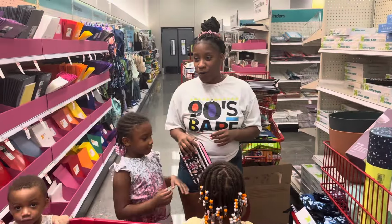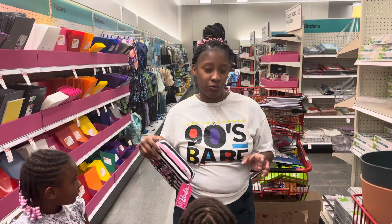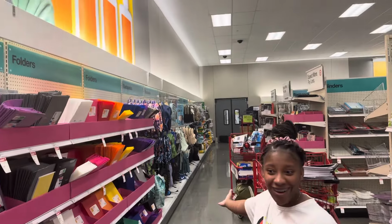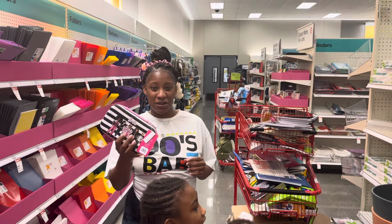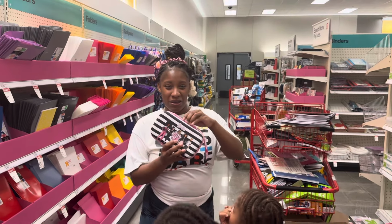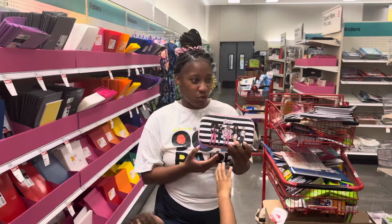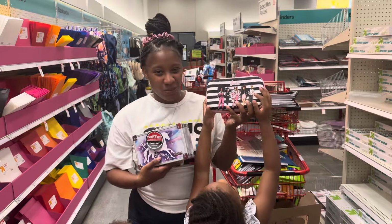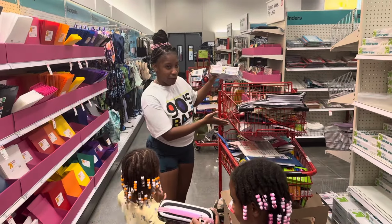All right, so obviously we were on the wrong side of Target. I mean, not the wrong side, because we still got some school supplies, but there's more stuff over here. So I found a better one. That's more of a pouch, a pouch case. And then she gets to choose which one. You want this one, or this one? You want Barbie? See, this is more for her. So let's put it in their pouch.